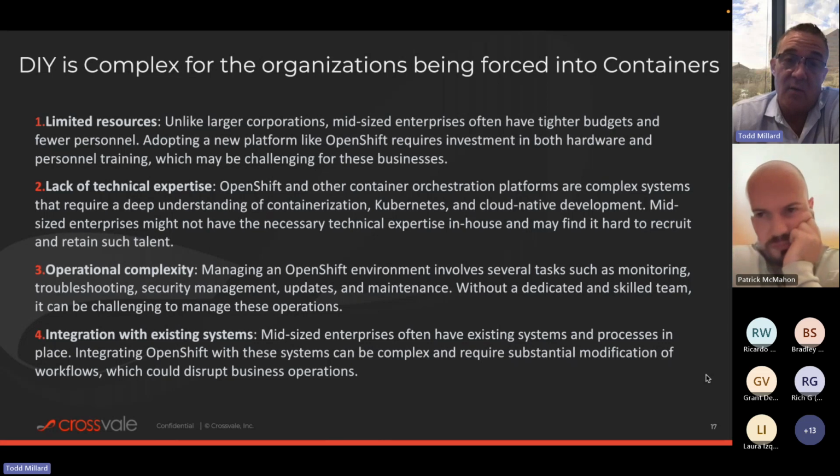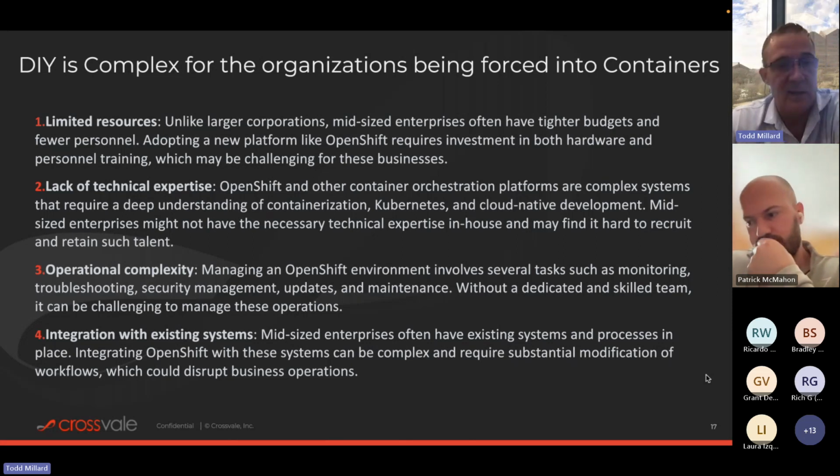Operational complexity. We just talked about the complexity of install and all the values that you get out of it. There are a lot of benefits, but you still have complexity, and again, this is across the board. OpenShift simplifies the operational complexity a lot. It's the best one on the planet for that, no matter which Kubernetes platform you go into, even a cloud-provided one.